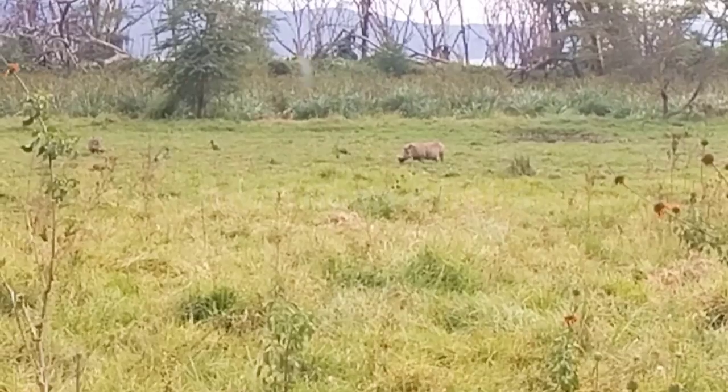Did you know here in Lake Nakuru National Park we have the big five animals? The big five being the rhino, lion, buffalo, leopard, and the elephant. But we do not have the elephant in Lake Nakuru National Park. This is because of the maximum carrying capacity of our park.